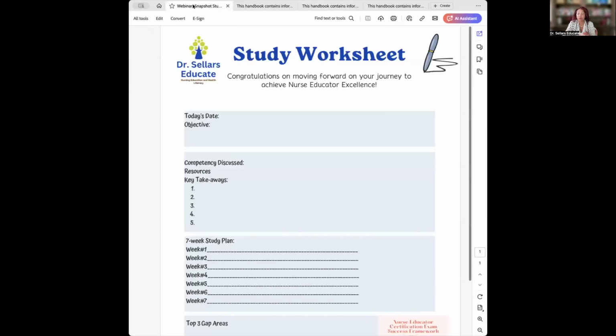Every single time when you show up for a snapshot, I want you to print out this worksheet. I realize that so many of you are multitasking because that's the world we live in. So you may be listening to us as you're on your way to work, or maybe you are cleaning. We hear that feedback too. So you may not have a chance to print out the study worksheet. Okay, so this is what I want you to do. I want you to print it out once you have a chance to complete your task or complete your commute today. Okay, so whatever date you're watching this snapshot, I want you to go ahead and write down today's date.